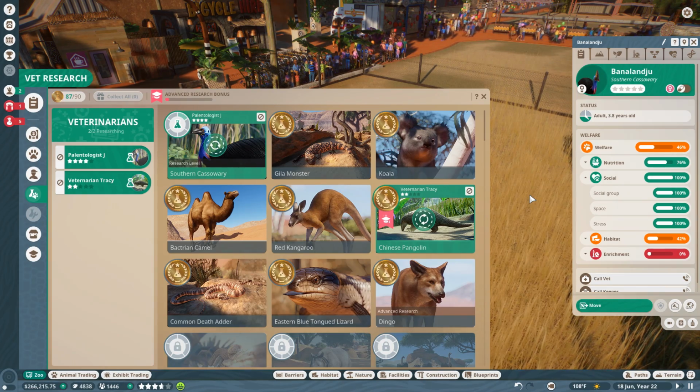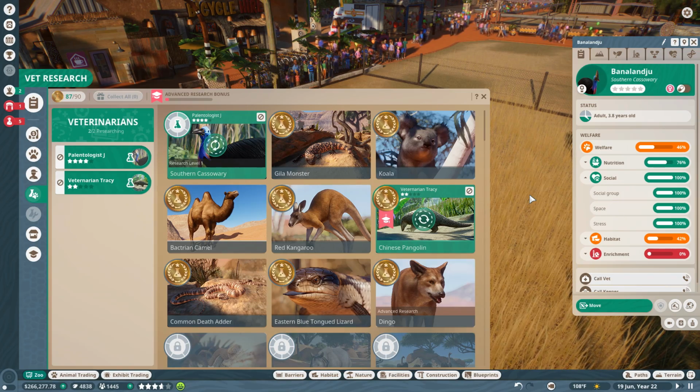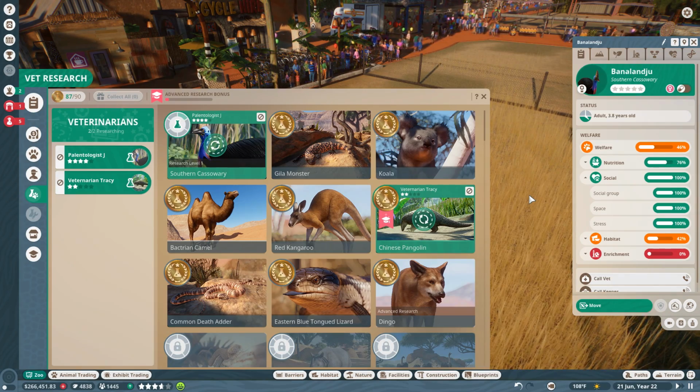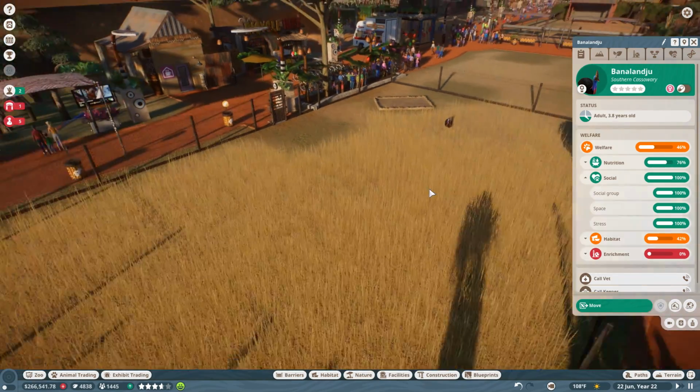Oh my gosh. I think you actually get a lot of a boost with the advanced research bonus with having enough vets and research areas. So we might build another research library. I'm actually pretty excited about that.